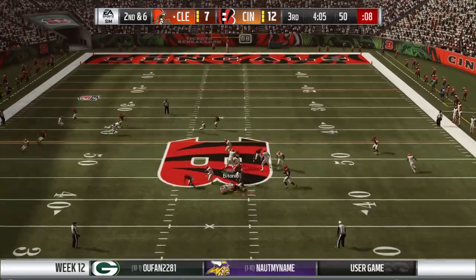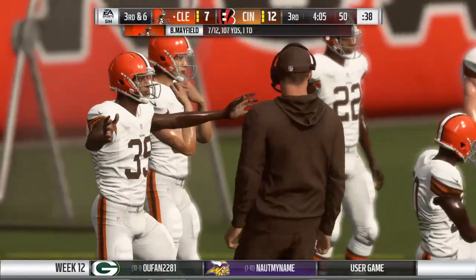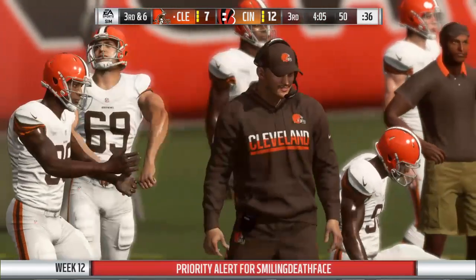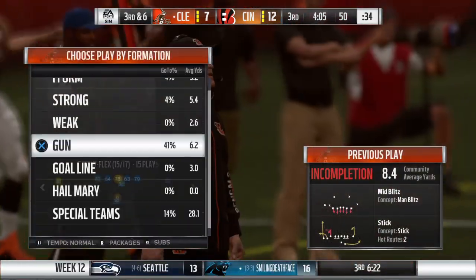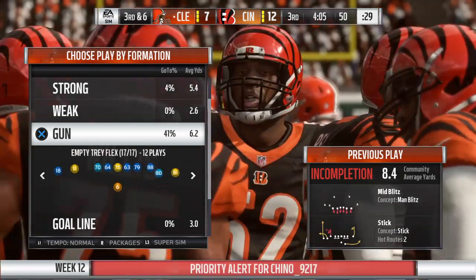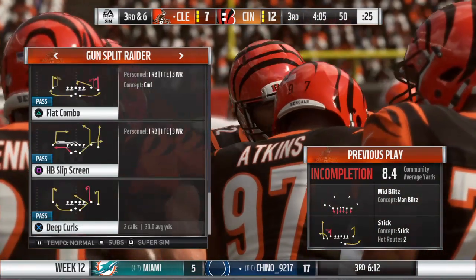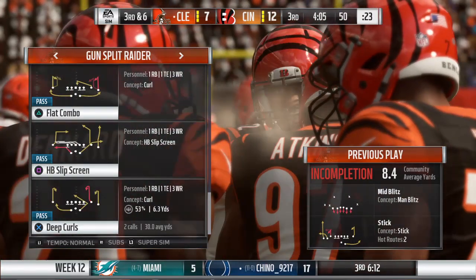Mayfield now from the 50. And he takes a shot on the release as this will be incomplete. Maybe a little frustration starting to creep in. The offensive line hasn't done a great job of protecting him in this game, and there he was, hit again as he threw it. Yeah, another time on his backside, probably starting to get a little frustrated. Got to keep his composure. Can't let the defense know that they're getting to him.